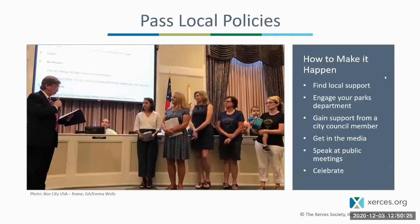Passing local policies. This is obviously more of a group effort, but it certainly can be done. Finding local support is important. Engaging park departments is actually not as daunting as you might think. A lot of pollinator habitat efforts, like I just mentioned, are about less is more. And parks departments are often very, very busy with maintaining the areas that they have. So if you can talk to them about putting in some different habitat that would require less mowing, less maintenance, then they might be all ears for that. So that can be a really great avenue to seek out. Gain support from a city council member, get in the media, speak at public meetings, and then celebrate. It's really easy to celebrate pollinator conservation because essentially it's making areas in town prettier, putting in flowers, and that's a pretty easy thing to celebrate and to sell folks on.